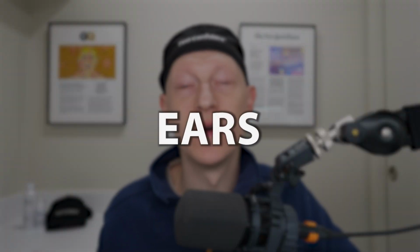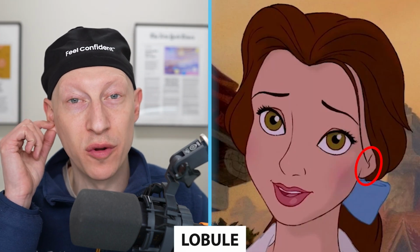And now let's take a quick look at their ears. For the heroes, the women tend to have hidden ears or partially hidden ears, where you might see the lobule or part of the lobule, but not the entire ear.